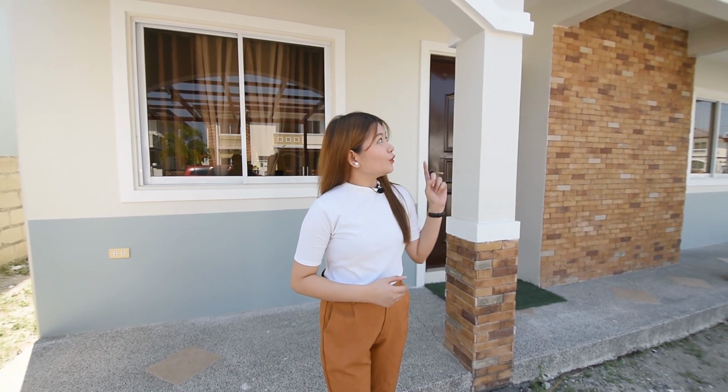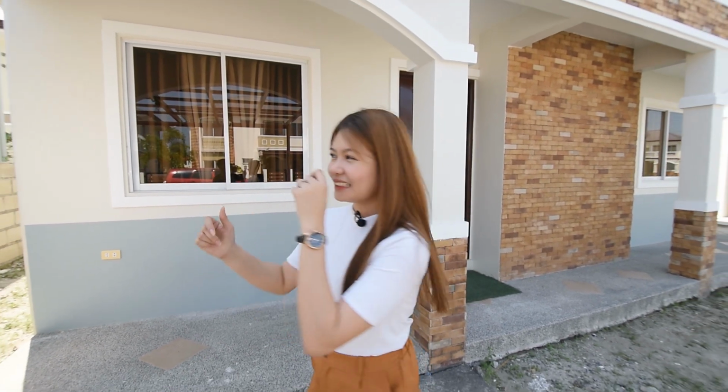And for today, we're here at Solana Casa Real, located here in Banlik, Kabalanchan, Bacolor, Pampanga. And for today, I'm going to show you their unit here, the Marigold. Ay, Alexandra pala. Alexandra unit.